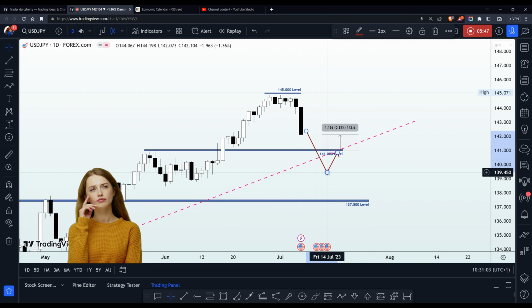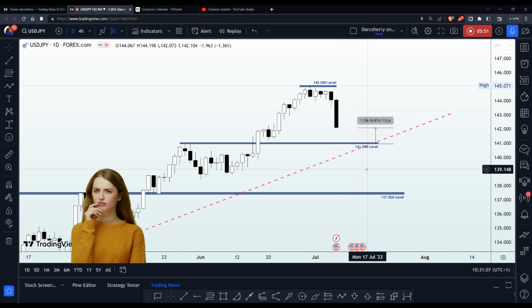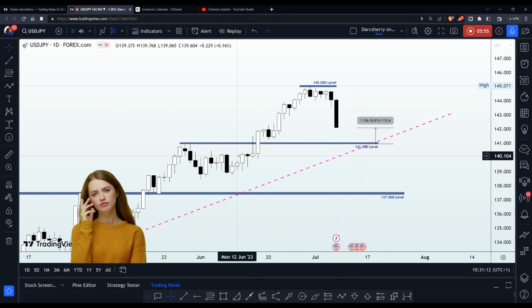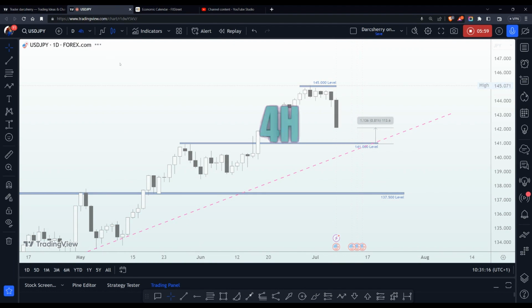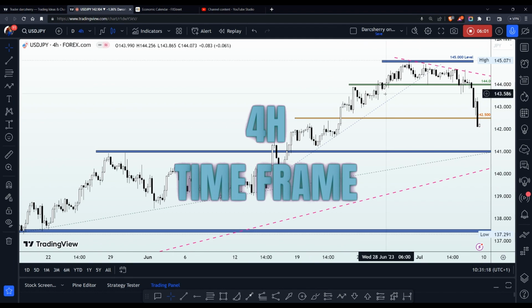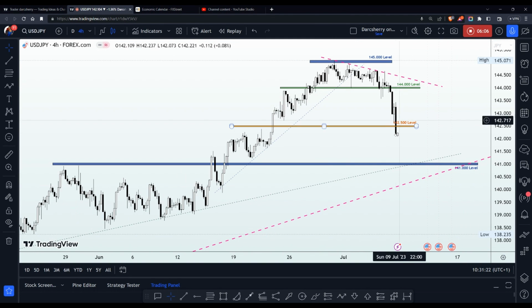Now, in order to answer this question, I was able to identify a simple setup that we can actually use to guide our trading activity for the upcoming week. And in order to do this, I scaled down into my 4 hours time frame where I was able to come up with a simple setup here and look at what we have.